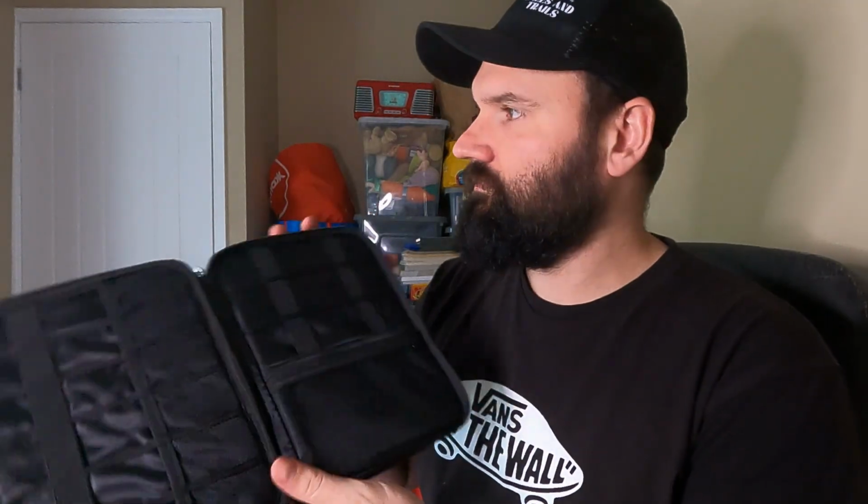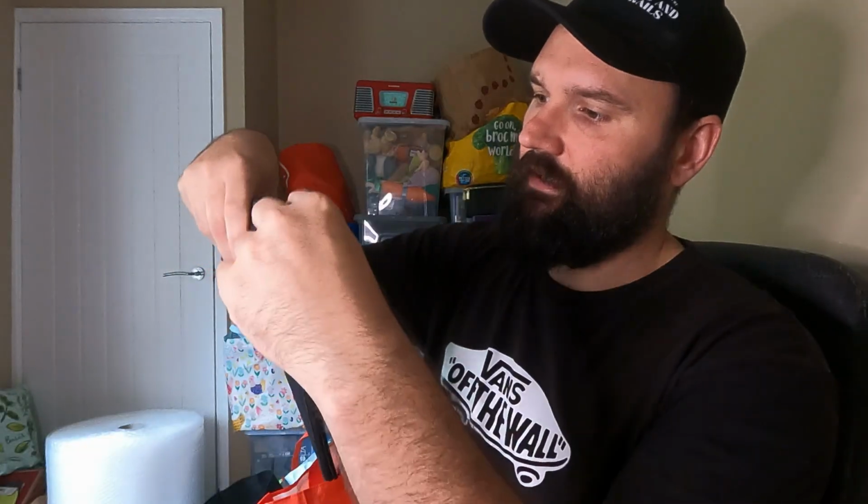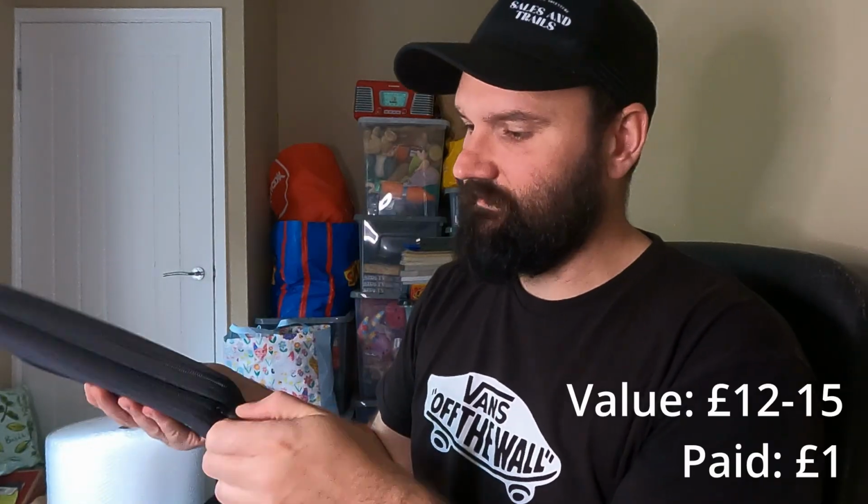But we also had a Ugreen. This is a travel case for all of your accessories for your mobiles, your chargers, your leads and everything like that. But yeah, as you can see, it's clean, it's brand new basically. All the zips work, and it doesn't even look like it's been used, just been opened. I picked this up for £1. It's got to be £15 on that. At least, well, I'll probably take £10-15 on that, so I'm not going to complain.